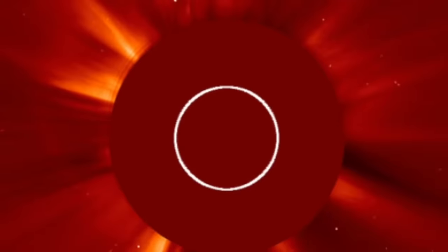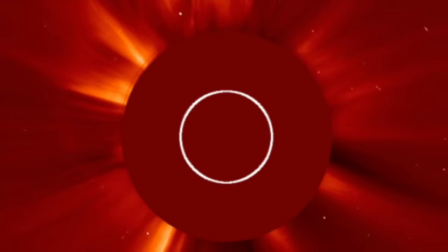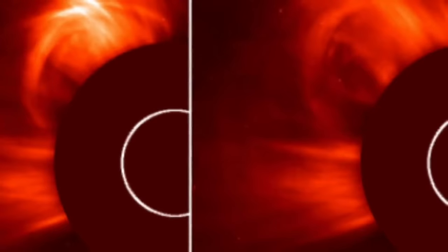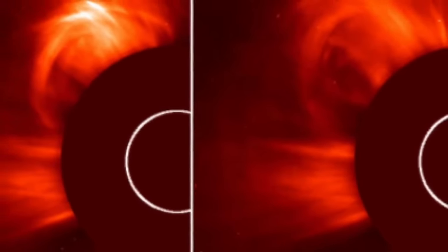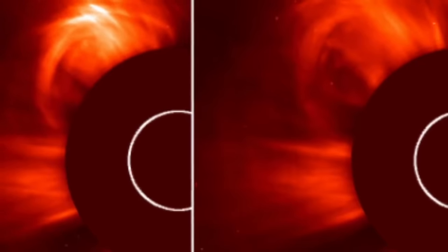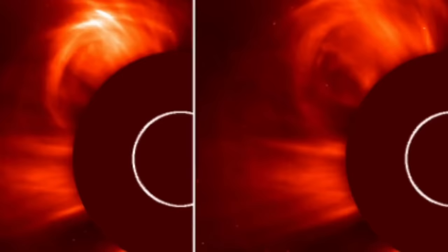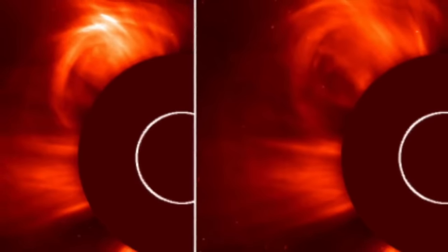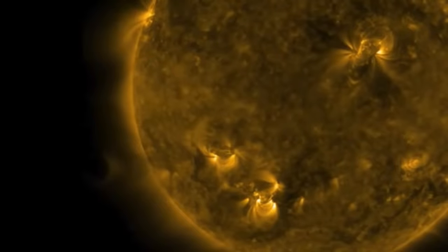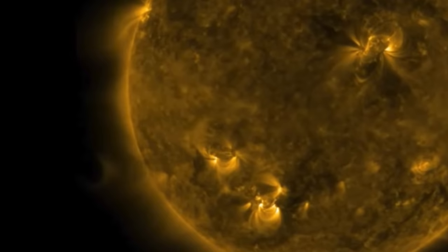NASA said the following. The outer solar atmosphere, the corona, is structured by strong magnetic fields. When these fields are closed, often above sunspots, the confined solar atmosphere can suddenly and violently release bubbles of gas and magnetic fields called coronal mass ejections. A CME can contain a billion tons of matter that can be accelerated to several million miles per hour in a spectacular explosion. Solar material streams out through the interplanetary medium, impacting any planet or spacecraft in its path.